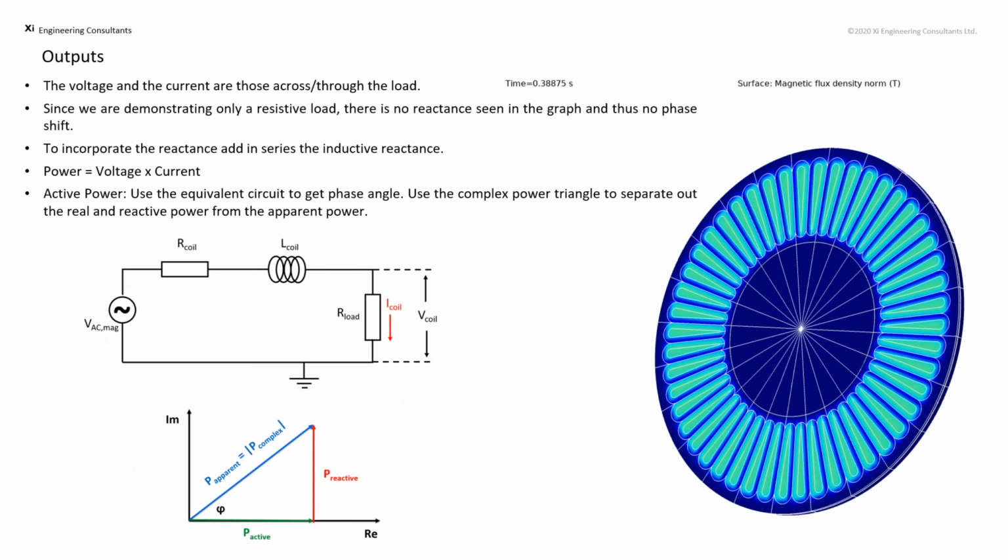In order to find the real power, which is a primary metric of interest to the generator designer, find the phase angle by solving the equivalent circuit at the rotor angular frequency. This gives the reactive inductor impedance component. The complex power triangle can then be used to determine the real power delivered to the load as work.